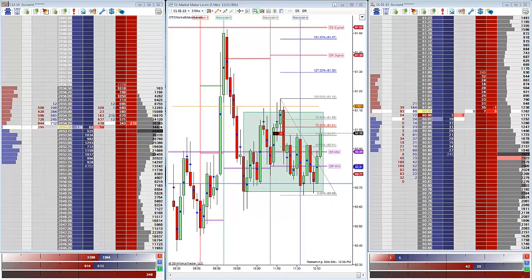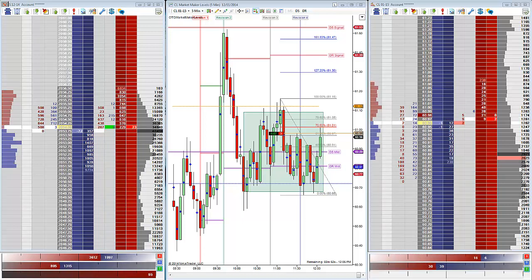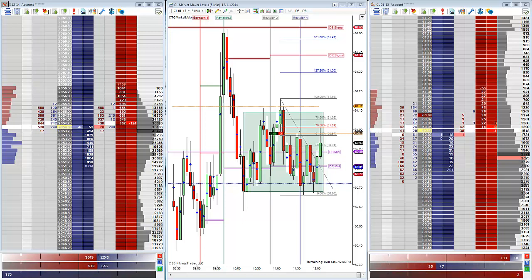70.5, and I'm short right here. Yep, that's the 70.5. Secondary way to get into it. We'll see. Stop is, this will be the last thing I'm going to do, by the way. Stop is 01, 05. Stop is 07.